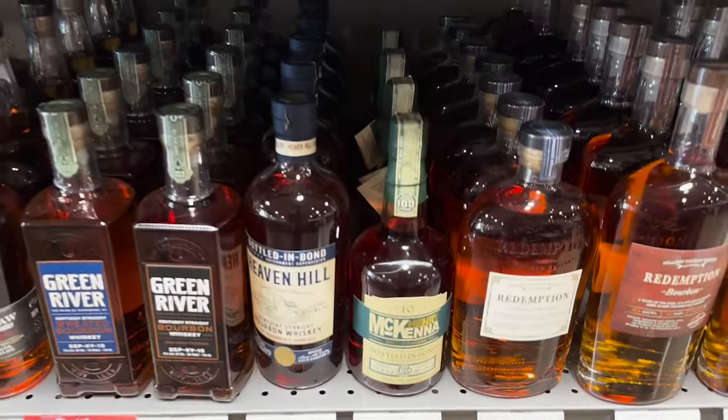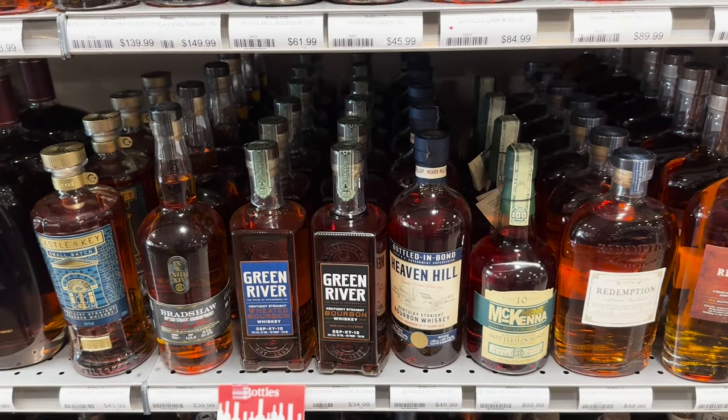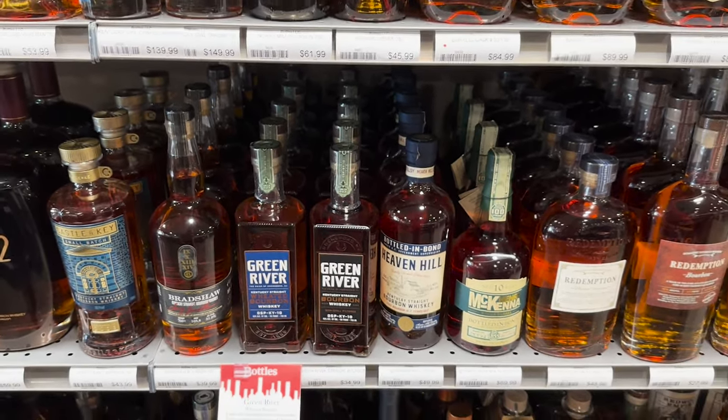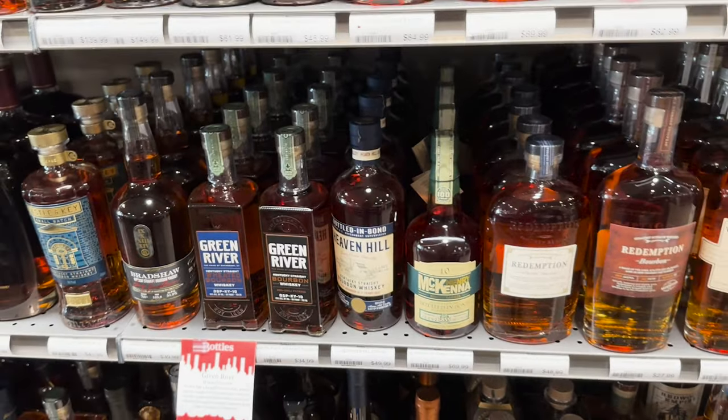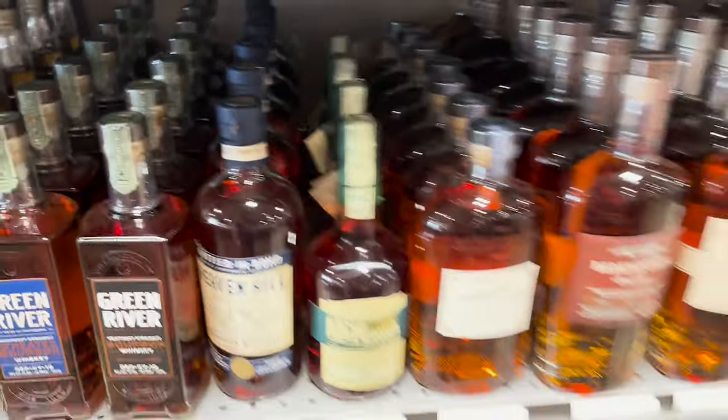You know, just had to stop in and show off all these bottles that are shelf sitters that all of y'all were commenting last video about. Oh man, I can't even see that in my state, this and that. Well, they're here in South Carolina, and there's tons of them, so come get them.